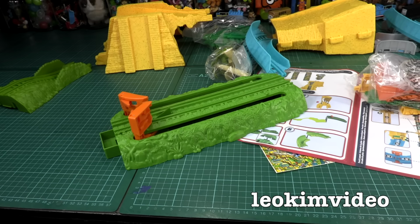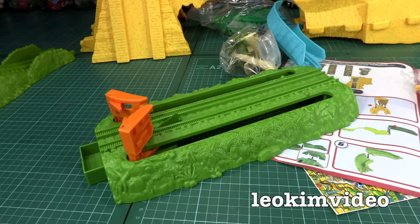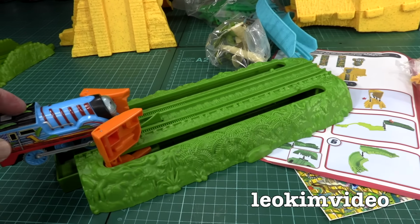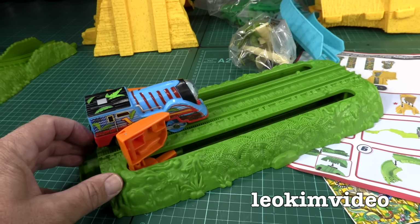Ooh, yeah. I think the only way I can describe that, it's something like you find on an aircraft carrier that launches planes into the air. And now I think I see why Thomas does his leap. If I put Thomas there and I just edge him forward, watch what happens here.